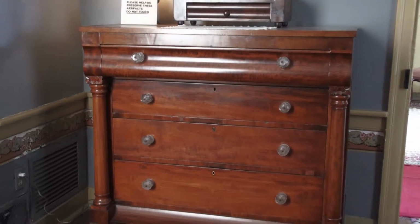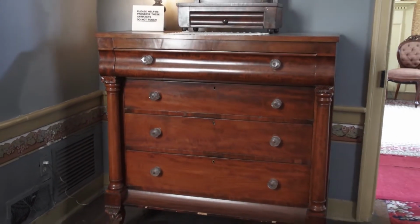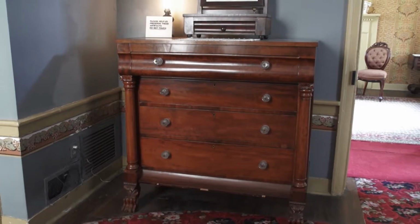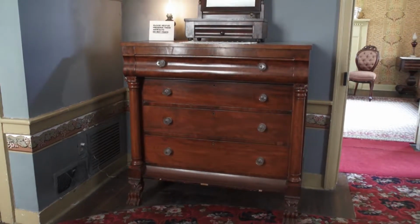In the bedroom, there is a bureau that was used as an altar in the first Catholic Mass held in Memphis, in Eugene McGinty's parlor. The first Catholic Mass was celebrated in this room. It was officiated by Father Stokes, who was a traveling priest, and he came here, and it was just him and Mr. McGinty and the McEwen family who lived down the street.